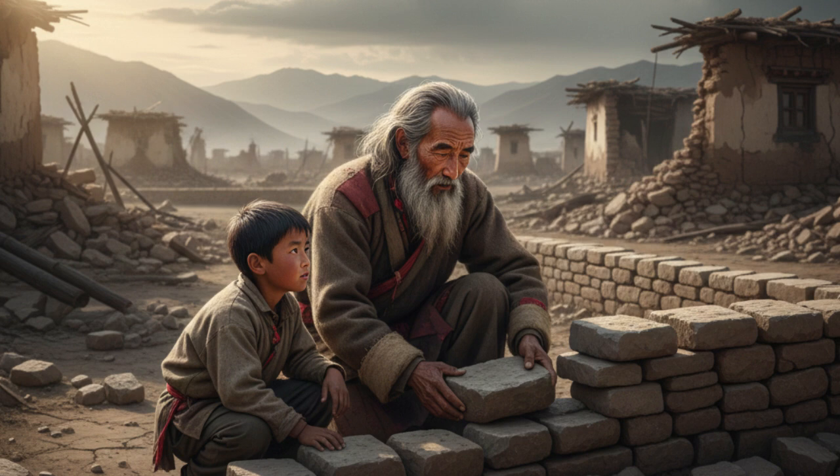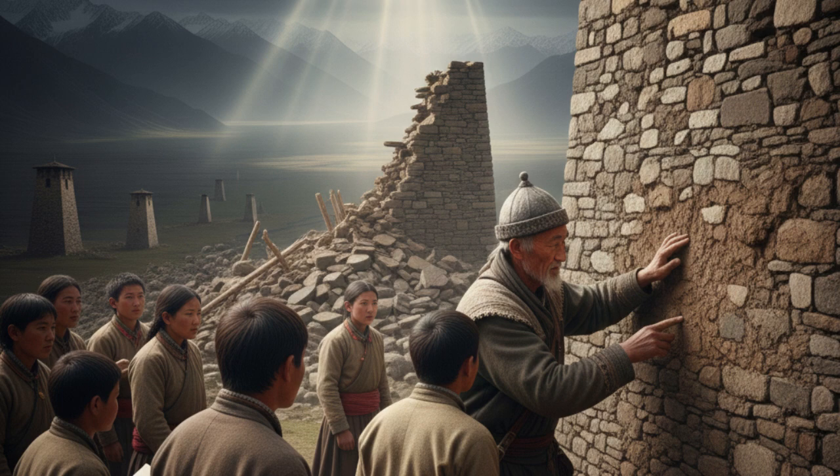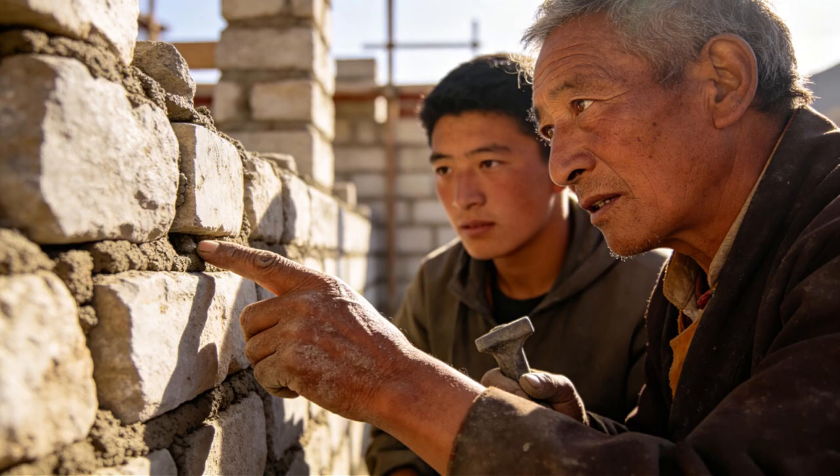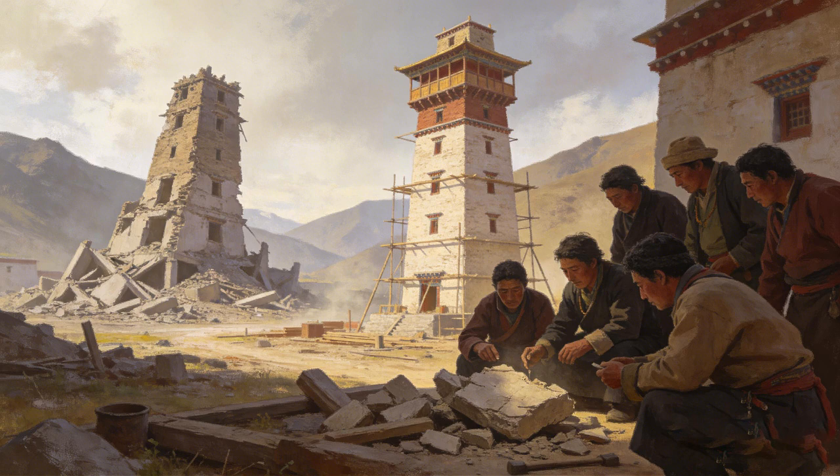These builders didn't have textbooks, no blueprints, no calculations written on paper, but they learned from failure. Towers that collapsed were rebuilt. Designs that survived were repeated. Over generations, trial and error turned into tradition. This was engineering knowledge passed down by memory and hands.